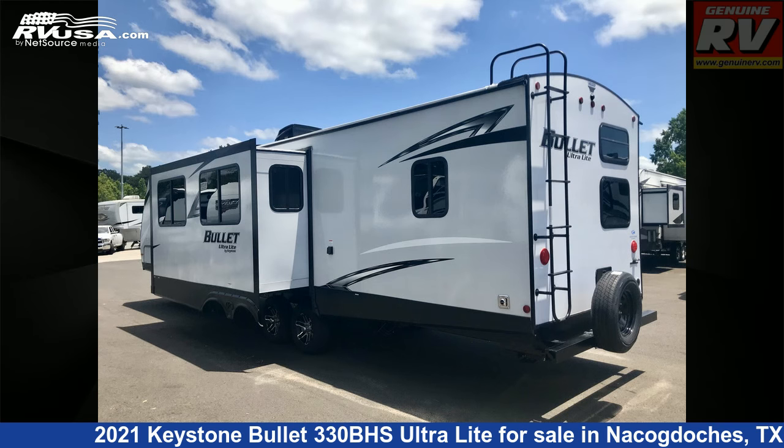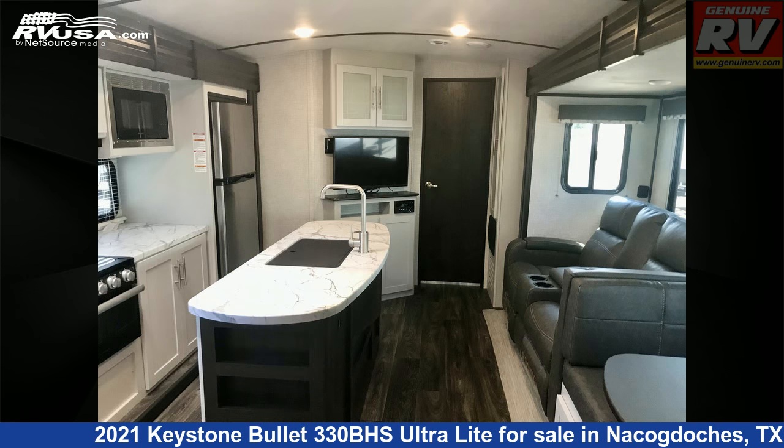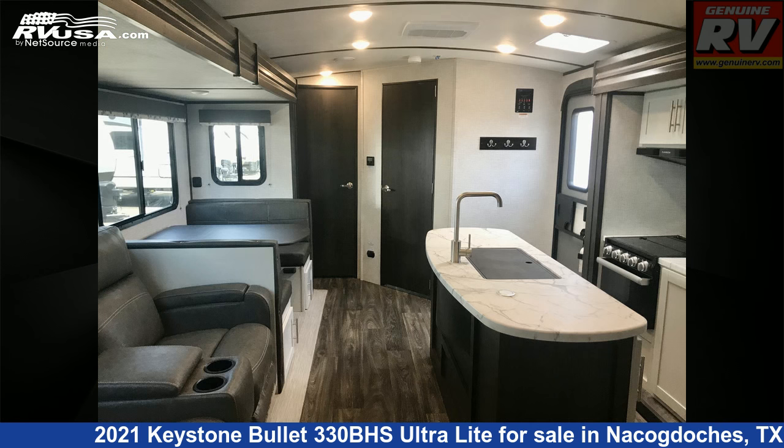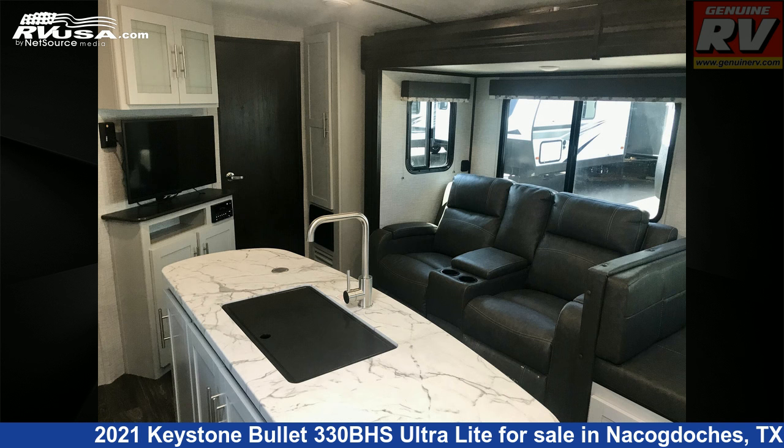player, air conditioning, microwave, skylight, TV antenna, water heater, smoke detector, carbon monoxide detector, LP detector, self-contained, and 43 gallons fresh water capacity. The floor plan layout of this travel trailer features bath and a half, bunk beds, bunkhouse, front bedroom, outdoor kitchen. The unloaded weight of this 2021 Keystone Bullet 330 BHS Ultra Lite is 7,480 pounds.